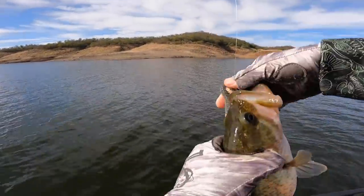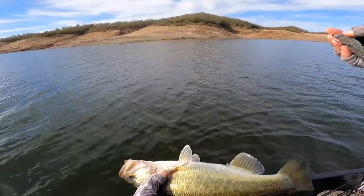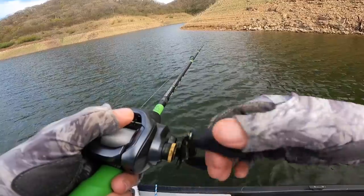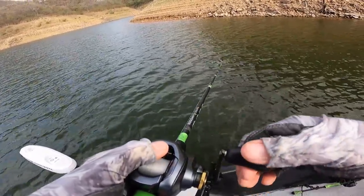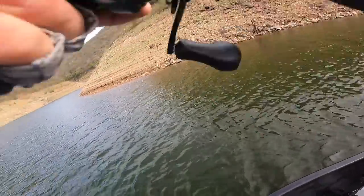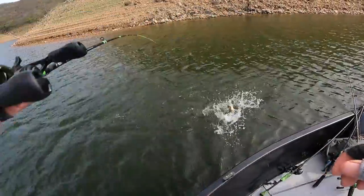Catching them deep. We finally did go to the bank, but I feel like it was just a little too late in the day. We were already about to come in for a break and caught a few small ones, but we just didn't spend enough time up on those steep banks.